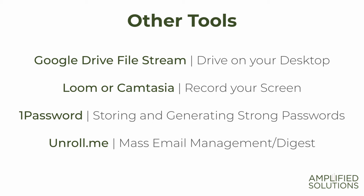Loom or Camtasia are both great products for recording your screen. So if you need to show someone else something that you're working on, or a quick update or something you need feedback on, it's a great way to do it. If you're trying to set up some sort of knowledge base or on-demand training for your company, also great tools.